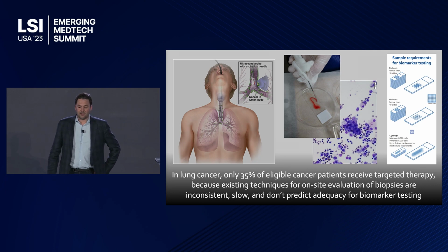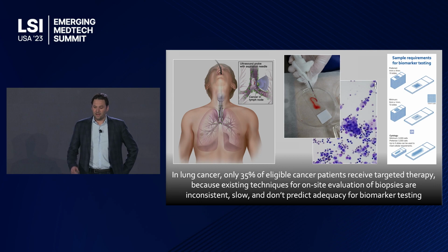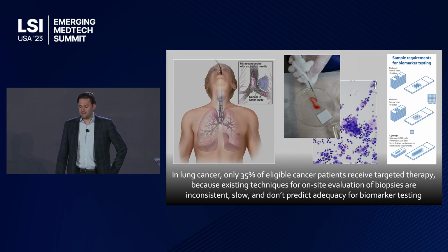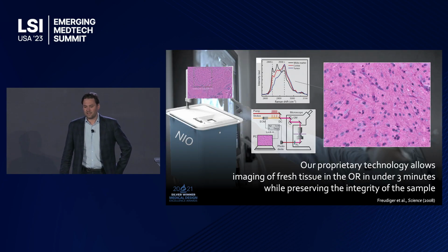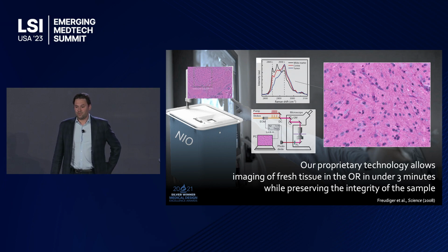However, there's also a sad fact that only 35% of patients that would be eligible for such a targeted therapy, in fact, obtain such ideal treatments. The main reason is that a lot of these biopsy procedures are inadequate for obtaining tissue that can be used successfully for sequencing. The primary reason for that is that existing methods for rapid on-site evaluation, or ROSE, are underutilized because they are inconsistent and slow. Another reason is that very often those techniques cannot identify whether a specimen is indeed a good candidate for next-generation sequencing.